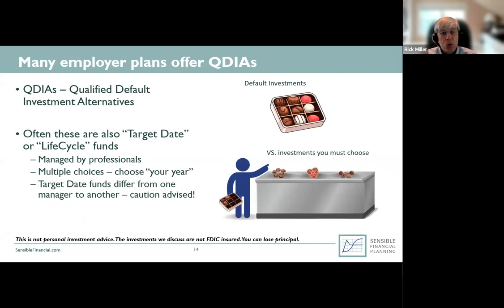Now, many employer plans also offer what are called QDIAs, or Qualified Default Investment Alternatives. Those are the investment choices that the plan will make if you decide not to make a choice. And we've used here the analogy of a prepackaged box of chocolates versus a box of chocolates that you fill yourself. And this can be a good approach.